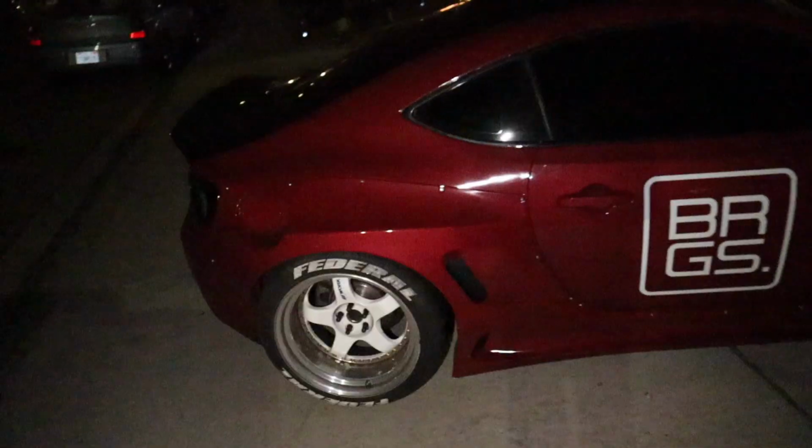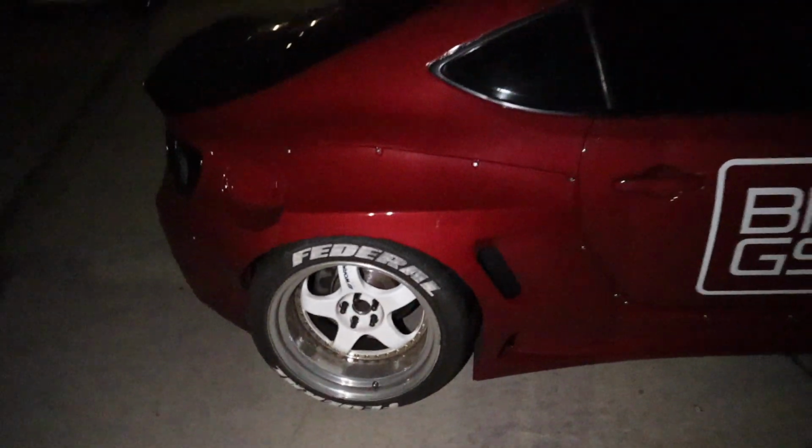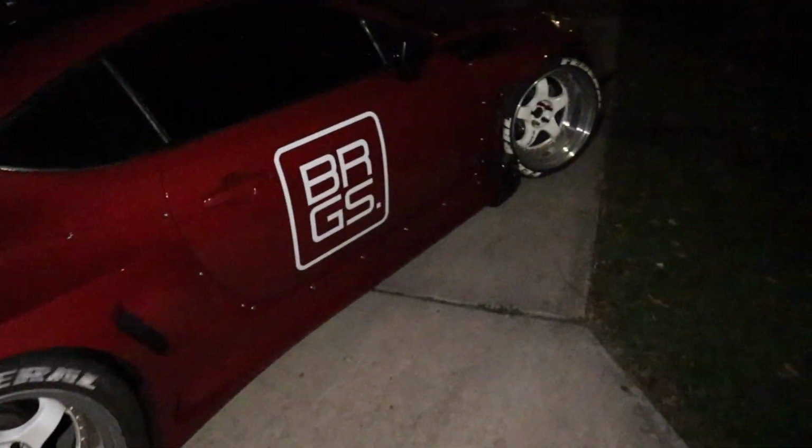Just made it home. The FRS did very good. It's so fun driving this car. I drive the Mustang a lot, but just getting back into the FRS, the car that started it all, this has been the car for the past 4 years. It's always nice to get behind the wheel of this. I'll always love this car. No matter what car I get, I will always love the FRS because of the feeling of driving it. I can't really explain it, but I just love this car so much.